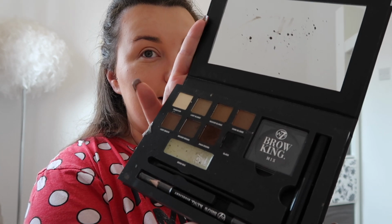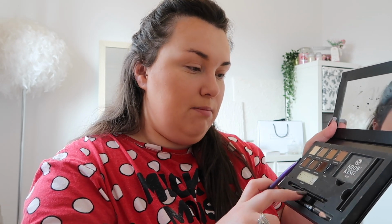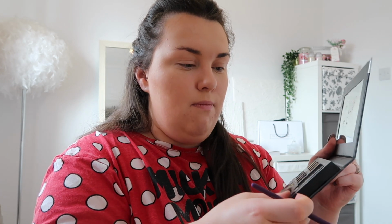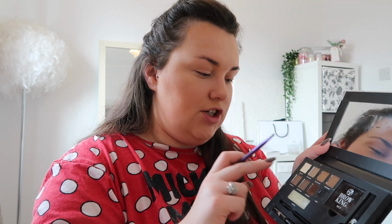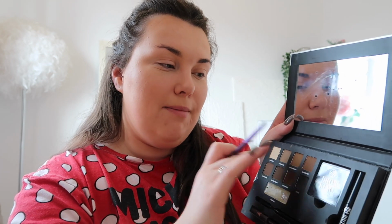But anyway, to show you, I'm using the W7 Brow King kit, which has so much stuff in here. Ignore the dirty mirror. I basically mixed the black and the dark brown together because I've got dark hair. There's also a highlighting pencil, there's the brush in here, there's also a brow gel, a mixing dish, brow wax, and so many different shades. Depending on what colour eyebrow you've got, you can mix and match it. This is such a really good kit. W7 as well as MUA is such a good little brand. So let me go in with this whilst I talk about the wedding.